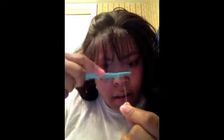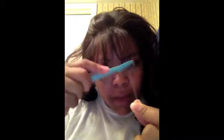I just take my eyebrow razor, and I just come in and keep shaving it. It's going to take some time because my razor is kind of old. But if you have a sharper, newer razor, it won't take that much time. You just go across until you get the finished product, and it'll look like this.